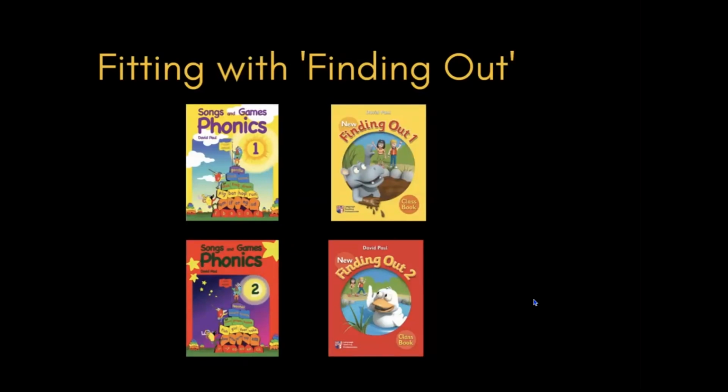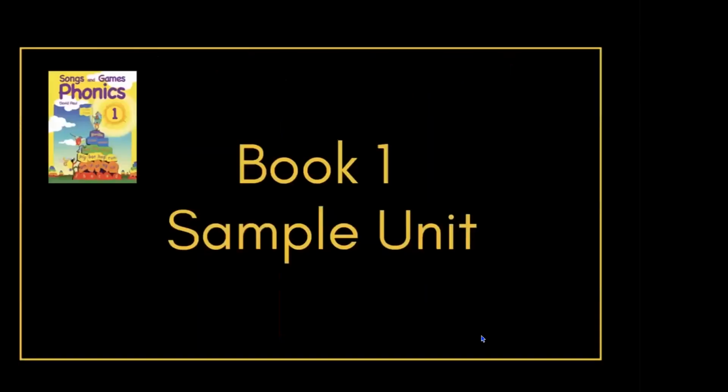There are also a lot of interactive worksheets which can be used with both courses, and I'll talk about those in a little bit. There are thousands of them which will go with both courses. Let me just move on a little bit, and then that'll make sense in a minute.